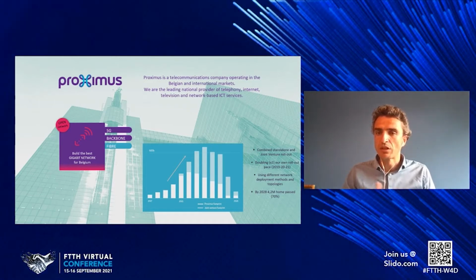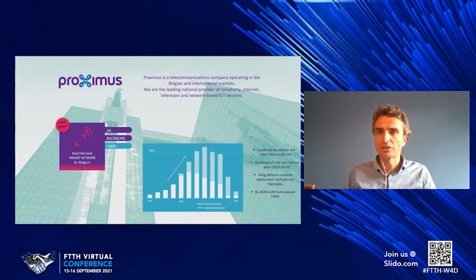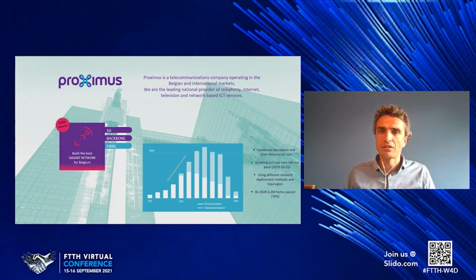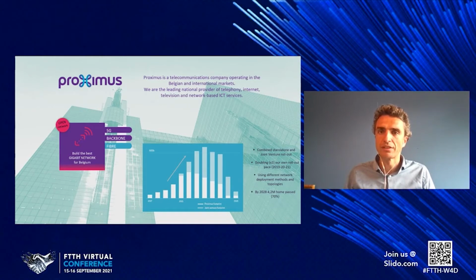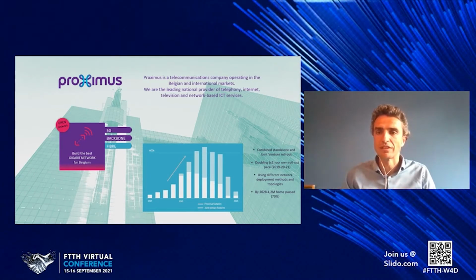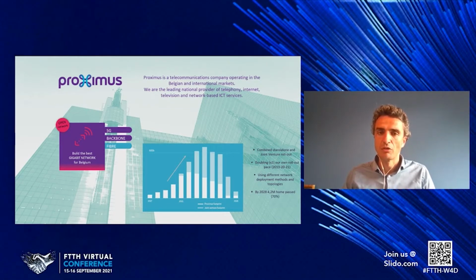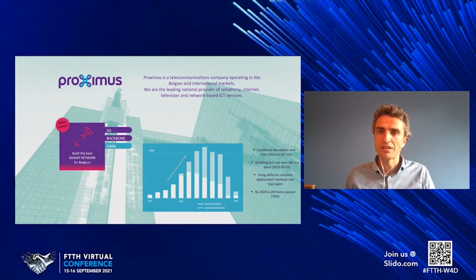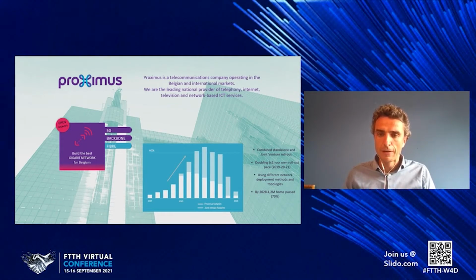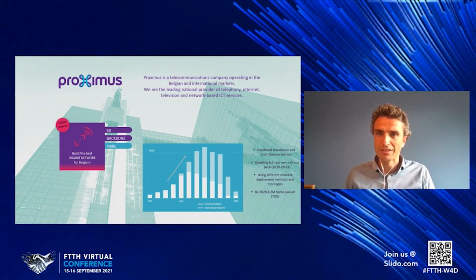Which means that we are going to evolve towards next year and the year after into a few years where we want to deploy per year 10% of the Belgian footprint. So going from 10 to 20 to 30 up to 70. So we have currently a plan to cover 70% of the Belgian households and businesses by 28. You see two different colors here. Perhaps, Pablo, do you have a question?